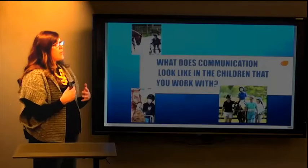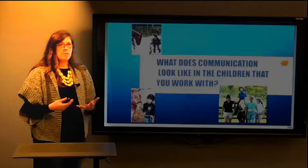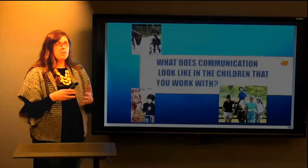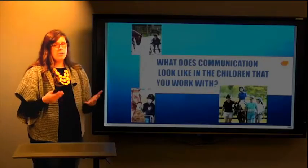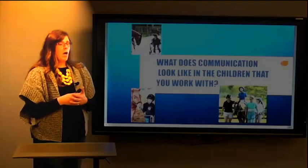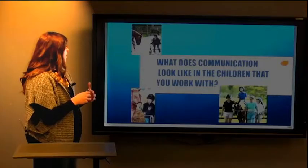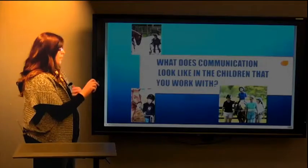The first thing, whenever I'm talking with individuals and helping them recognize different types of communication, I ask them to make an inventory, or think about all the different ways that your client, or the individuals that you're working with, communicate, because it can look very different.